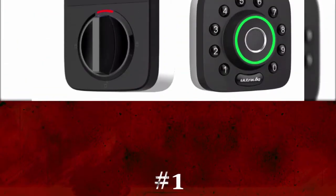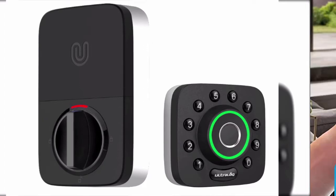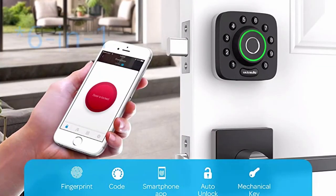Let's start. On number 1, UltraLoq U-Bolt Pro. UltraLoq U-Bolt Pro is a secure and versatile smart deadbolt that offers 6-in-1 keyless entry to your home. Means through fingerprint, anti-peep keypad, smartphone, auto lock, shake to open and mechanical key.